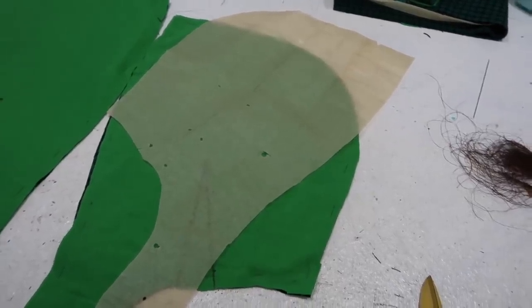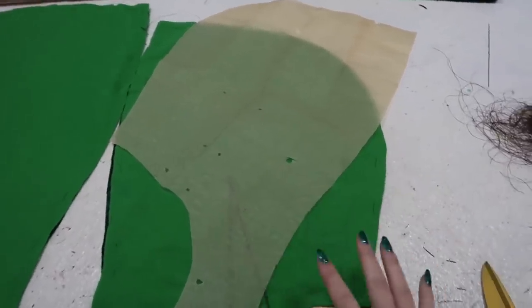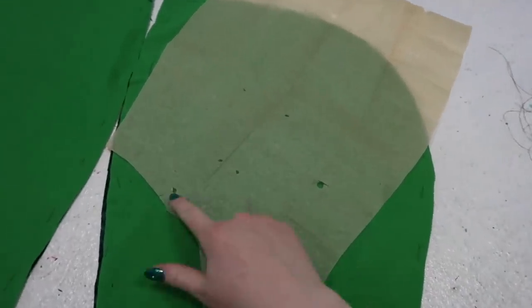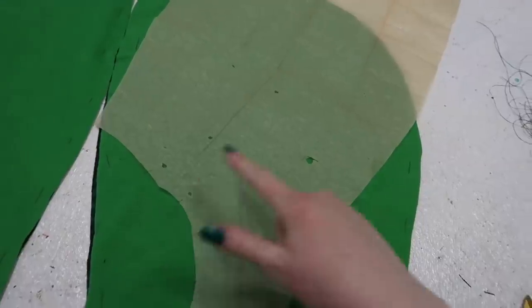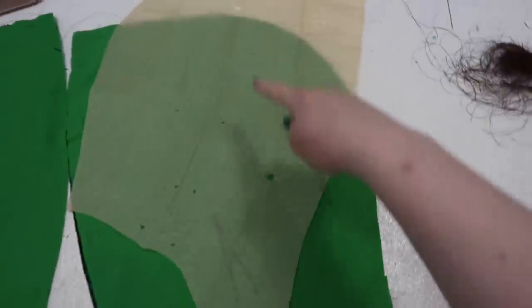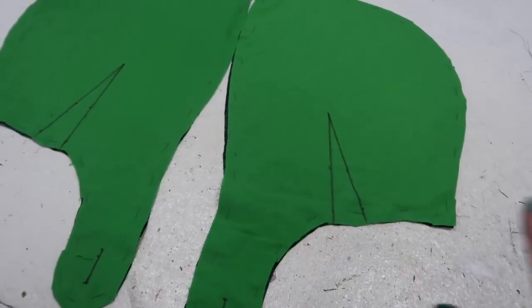So this is an old but very common thing that you will see on tissue patterns, that instead of having various information marked using markings, instead they're indicated with perforations. Like these perforations here indicate where the dart is, these perforations here mark where the buttonhole is, these larger perforations are the grain line. So after my layers were basted together, I went ahead and transferred the buttonholes and the dart placement onto the back side of the fabric.